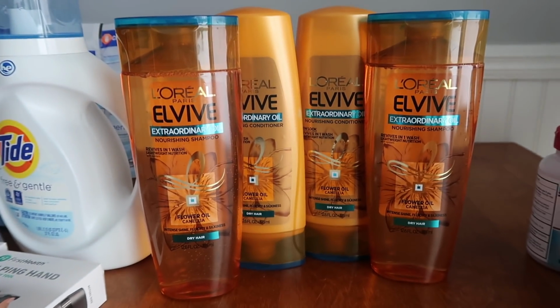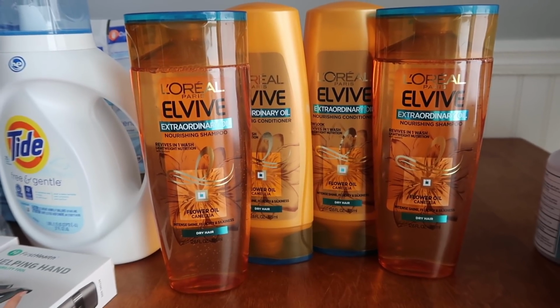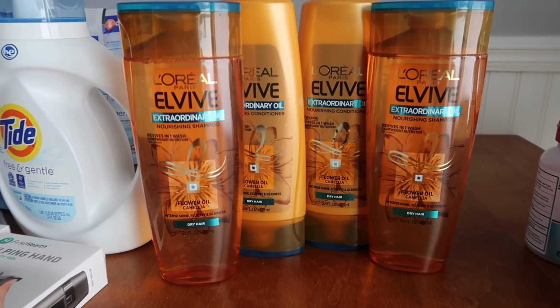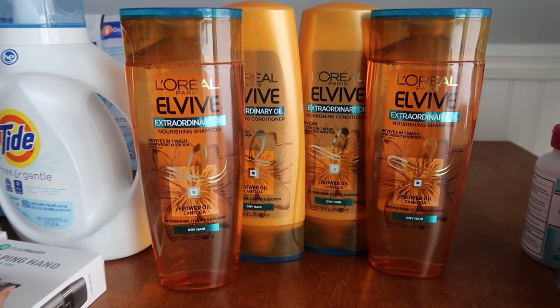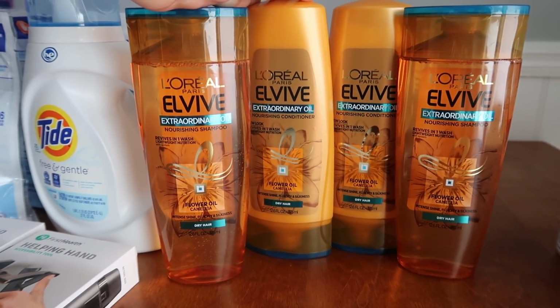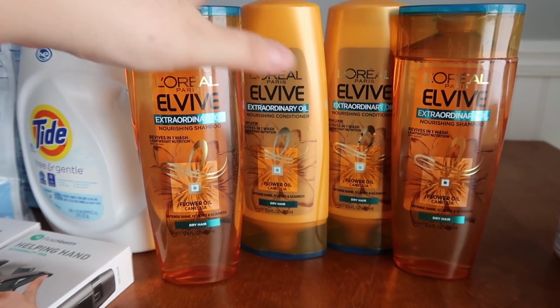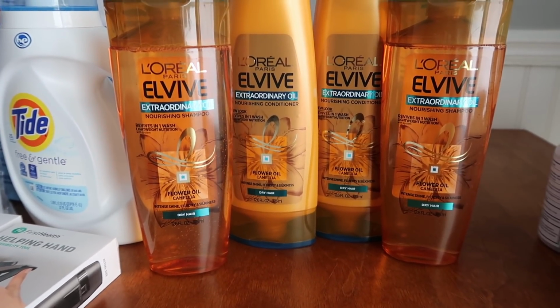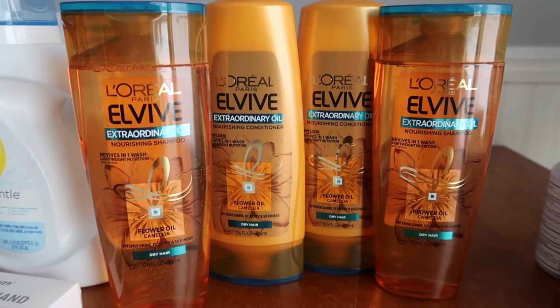And the last deal that I did is with the L'Oreal Elvive shampoo. It's called Elvive, but I think it's the dumbest name for a shampoo. It's just really hard to enunciate. These guys are like $3 and some change, but when you buy 2, you save $5 automatically. So buying 2 sets of it at $14.36, I saved $10 automatically.